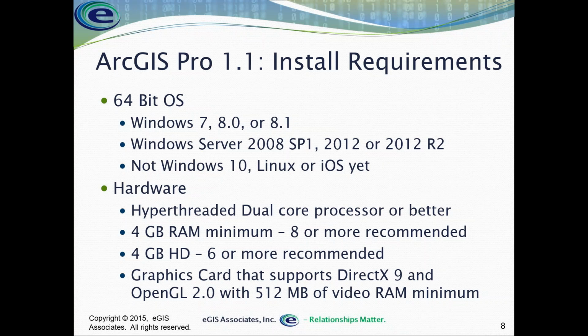Hard disk space, you're going to need 4 gigs of space on it. 6 gig or more is recommended. I will tell you this, a solid state drive makes a big difference on how fast it runs and works. So I encourage you to get a solid state drive. It really will speed up the operating of all that.